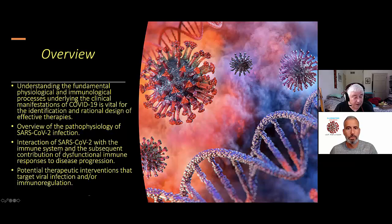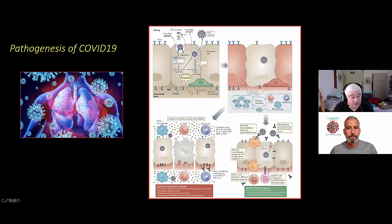How can we treat that? What can we do in terms of immunoregulation? So essentially, this is an excellent review that came out probably just a few weeks ago that basically shows that with virus replication, the virus is taken up, it binds to the ACE2 receptor and is taken into the cell, and then the virus just sort of takes over.